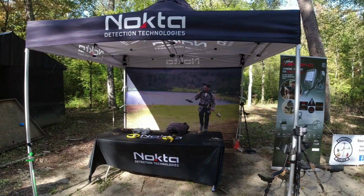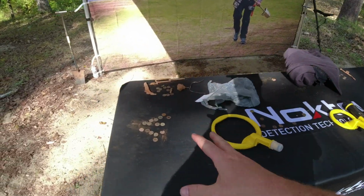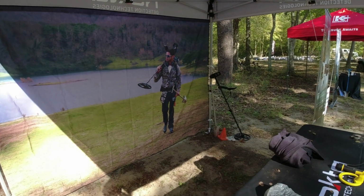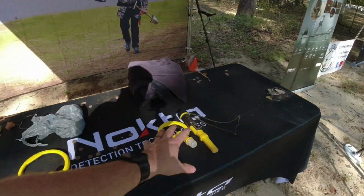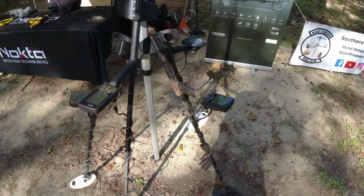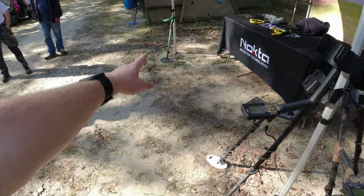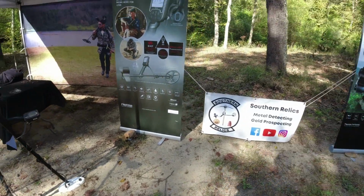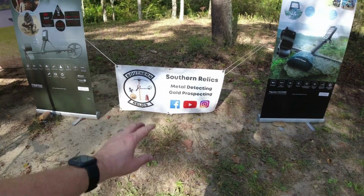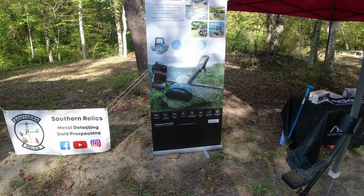I want to show you this real quick. We appreciate Nokta for sending this tent to us and letting us set this thing up. It's a mess right now because we've just been doing games and stuff. People have been finding some things, as y'all saw. I love the design and it's a cool background. I got all these Nokta machines right here: the Cruiser, the Simplex, the Legend, and the Gold Finder. I got the little Midi Hoard for my son. He'll be here later this evening to help us out with the night hunt. Got this banner here for the Legend, and our Southern Relics banner, and this Simplex Plus banner.